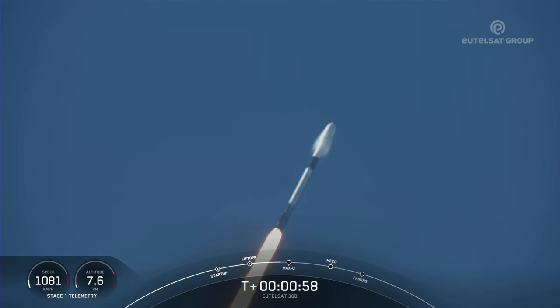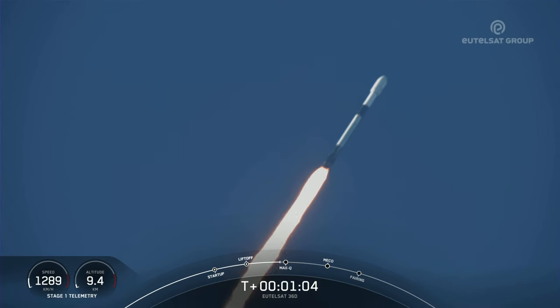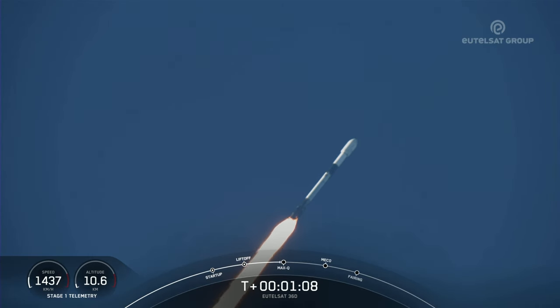We've also throttled down the engines in preparation for max Q or maximum aerodynamic pressure. And this is when the vehicle experiences the greatest amount of aerodynamic stress as it ascends through the Earth's atmosphere.